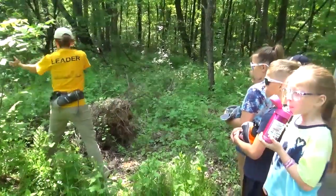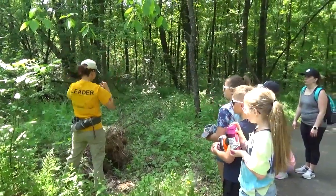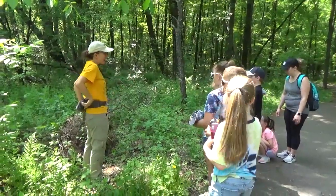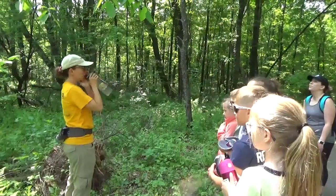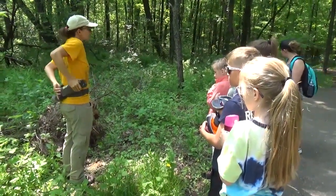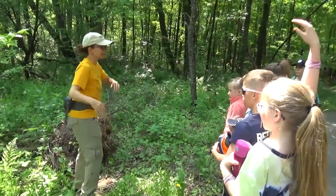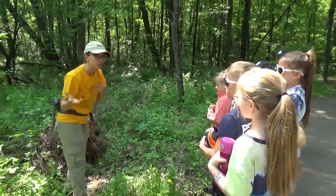Okay? So this tree used to be standing up straight like all these other big tall trees. But sometimes in nature, things will knock a tree down. I'm sorry, the bug spray is getting my throat a little bit. So let's think about some of the weather that we had this spring. What did we have a lot of? I'll give you a hint. Wind. Yeah, some really strong wind.